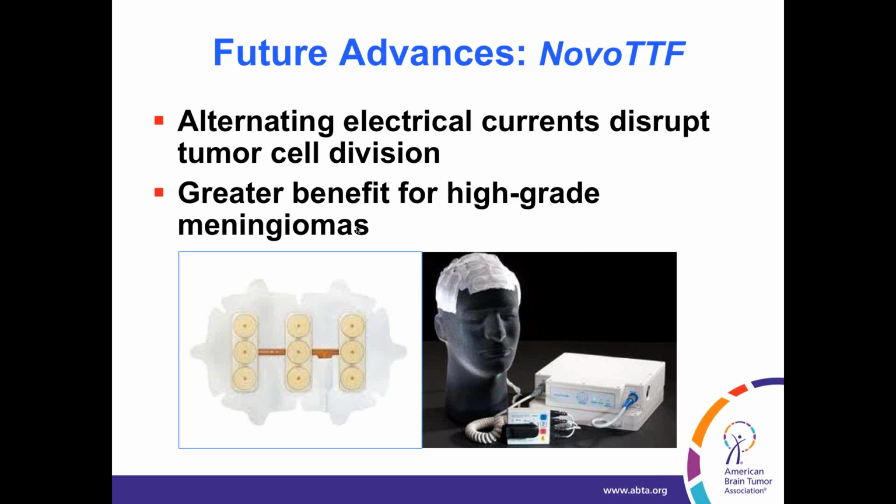Perfect. Any suggestions, again, a couple of questions on alternative and complementary therapies for meningiomas?